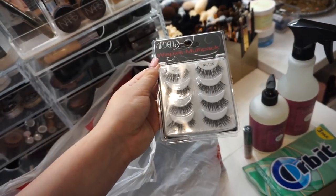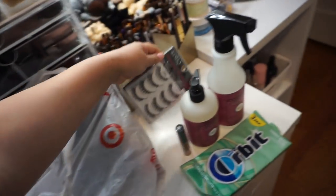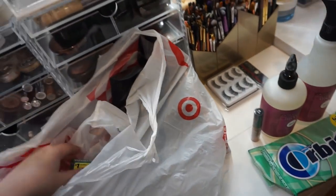So these are the Demi Wispies in a pack. I needed this for tomorrow's wedding just in case somebody wants a natural-ish lash.